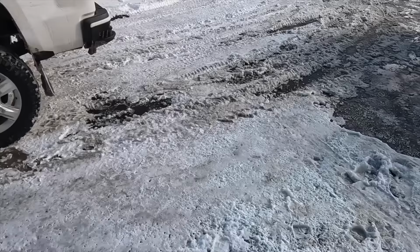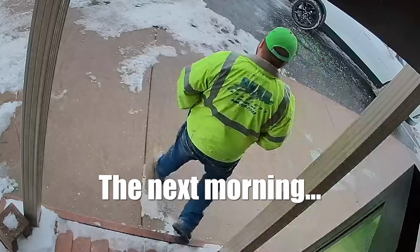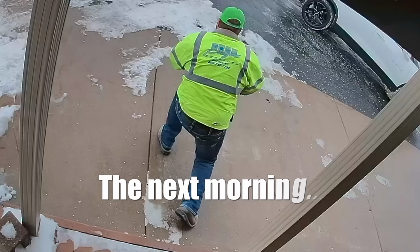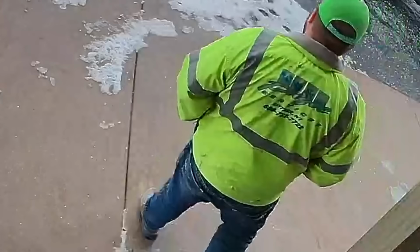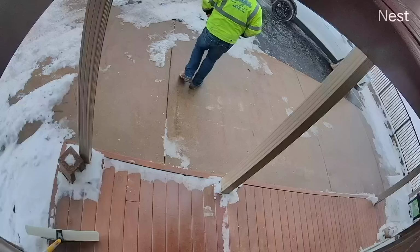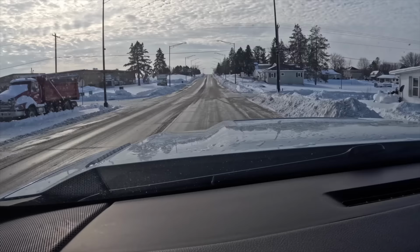Our parking lot looks really nice. Man, we should hire somebody to do this. Truck's all dirty. All right, let's run to Platteville and go check on Hunter. He's pushing piles back in Platteville.